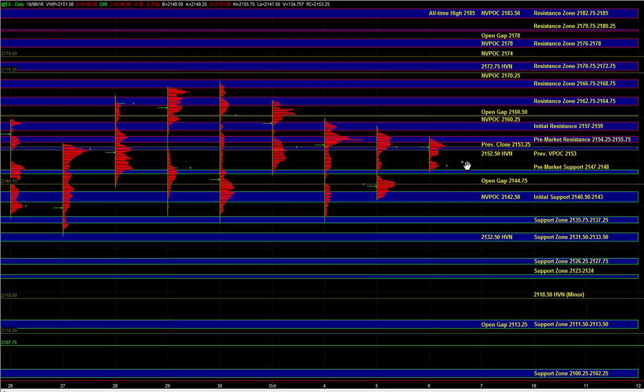So we just have to be mindful of that and be cautious in terms of trade location, because right now the market is simply trading essentially in the middle of that balance and is chopping around that big high volume node of 52.5. So you don't want to get caught up in short-term chop.